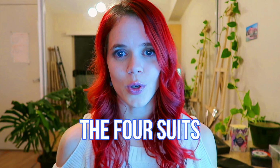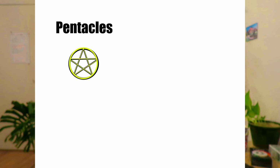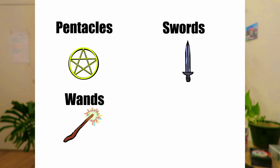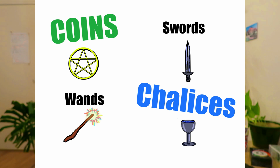Reading tarot is always quite subjective, and each reading can be quite different from the last. So it is important to use your intuition whenever you read. The 4 suits. The Minor Arcana are made up of 4 suits, which are usually named the following: Pentacles, Swords, Wands, and Cups. They can also be known as other names, such as Pentacles for coins and Chalices for cups.